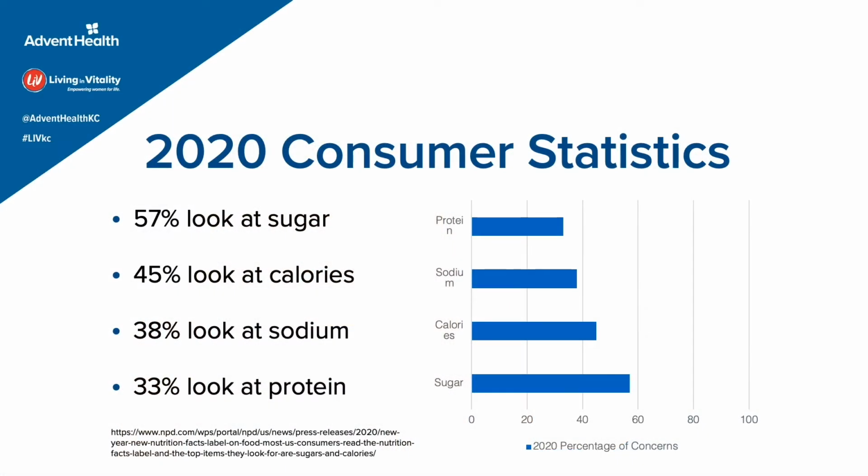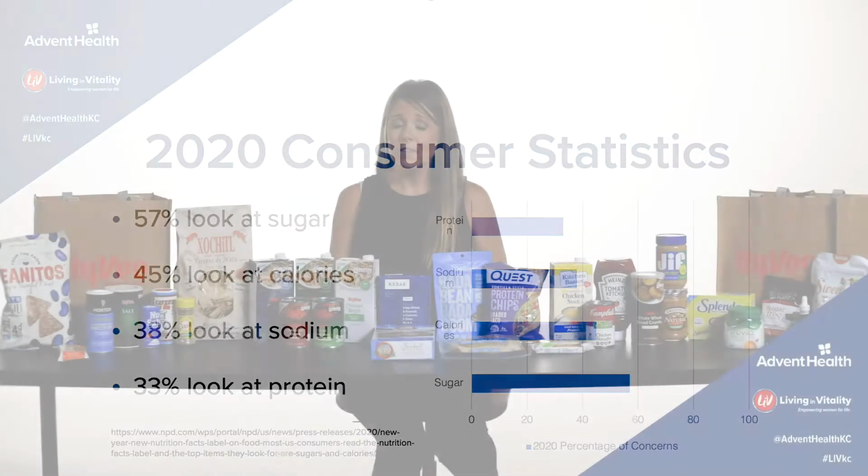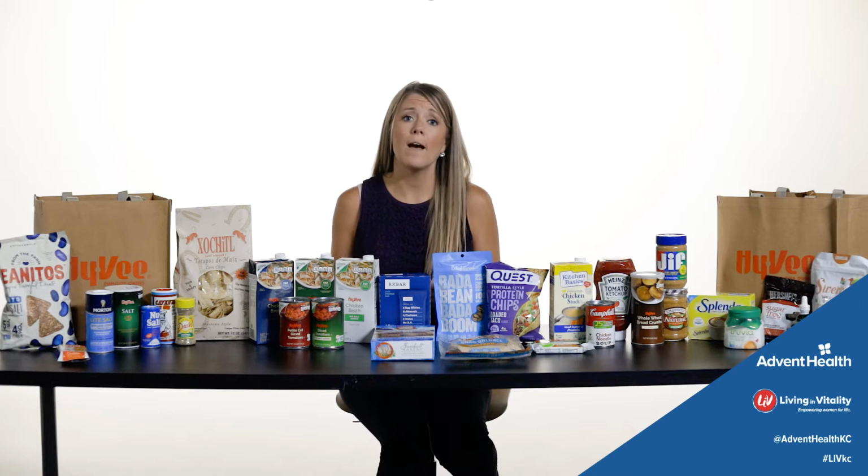38% of consumers are looking at sodium. This is not shocking with the amount of people that struggle with high blood pressure today. And last but not least, 33% are looking at protein. I think that this really comes into play with the amount of diets that are out today that are very popular, that really put a push on having a higher protein intake.